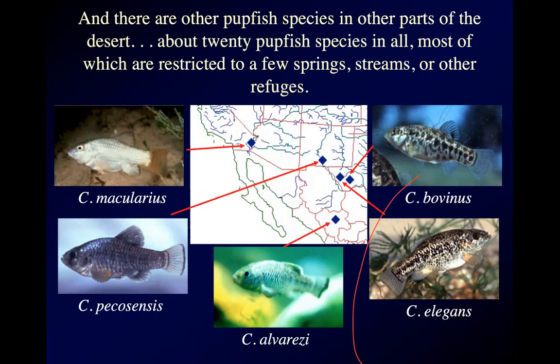And they're all where they are because their ancestors were one species, but different populations of that ancestral species have gotten cut off from each other by the drying up of the rivers that used to connect them. And now each one of those little pockets where the pupfish has survived, the pupfish have become unique to that pocket and different from all other pupfish. And so we have about 20 pupfish species in the American West and in Mexico.